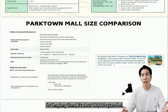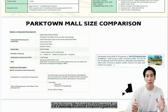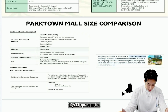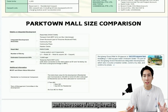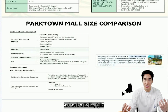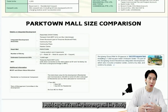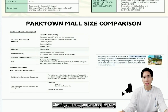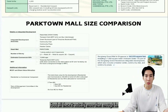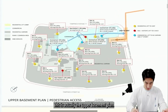Sengkang Grand is about 160,000 square feet. Parktown is about 146,000 square feet, 13,600 square meter. I would say if you want to have a sense of how big the mall is, you can go over to Sengkang Grand and see how it's like. And for this mall, it's not like those mega malls like VivoCity whereby you can shop like crazy. But for your day-to-day needs, your grocery shopping or whatever you need, food, all this is more than enough, sufficient.